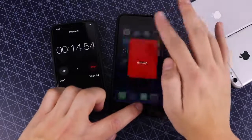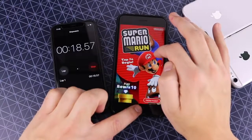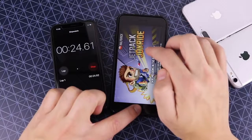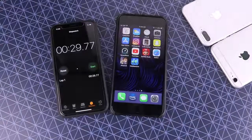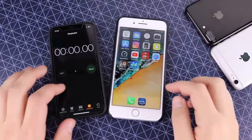So going into YouTube, coming out, let's get into Mario. Here's where it starts to slow down just a little bit. Power VR graphics here. And going into the apple.com, you can see coming out into Jetpack Joyride. I'm about to wrap this test up here for Apple's iPhone 7 Plus. And we do finish with a total of 29.77. So a slight improvement over the 6S Plus, only about 2 seconds here.